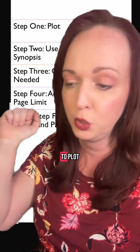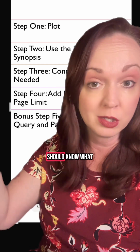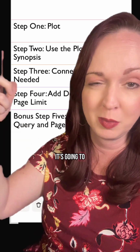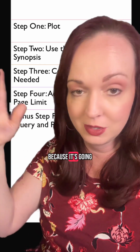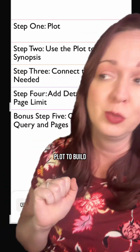So step one, you are going to plot. If you did not do this when you were writing the book, then now is the time. You should know what the plot of your book is. I recommend using my 8-point plotting system. It's going to make the rest of this actually a lot easier because it's going to give you 8 plot points to work from. So then step two is you use that plot to build out the synopsis.